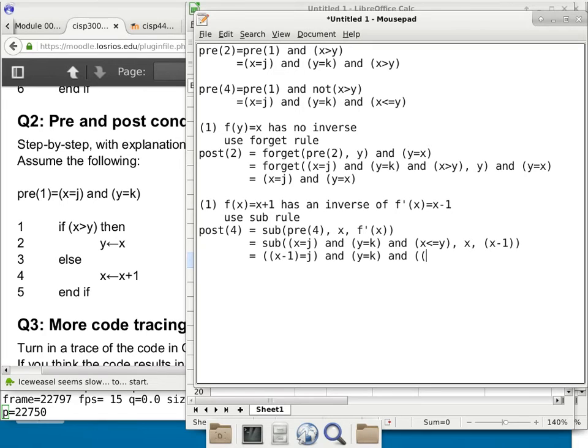The last one, once again, has an x. We replace that x with x minus 1. Then it becomes x minus 1 is less than or equal to y. Just like that. Once again, there's no need to manipulate using algebra. So even though we know x minus 1 equals j, it's the same thing as saying x equals j plus 1. There's no need to do that, okay?